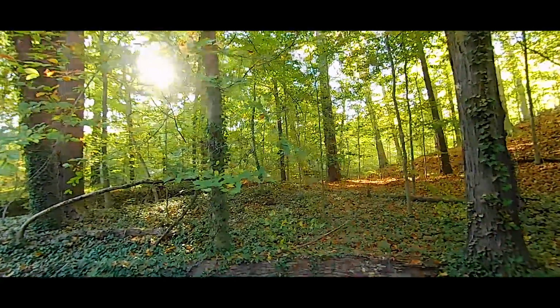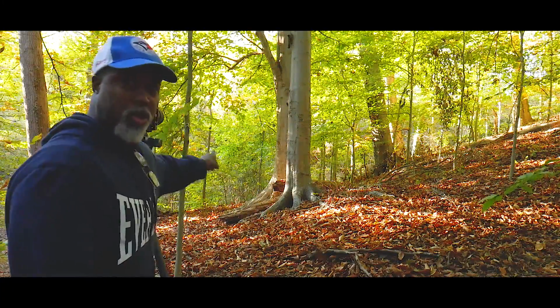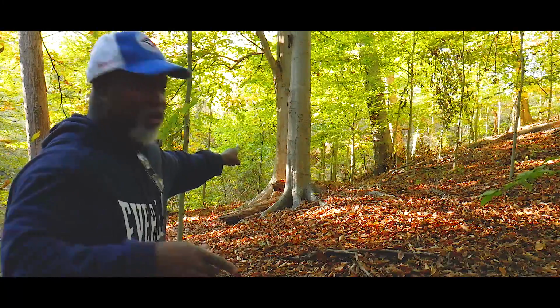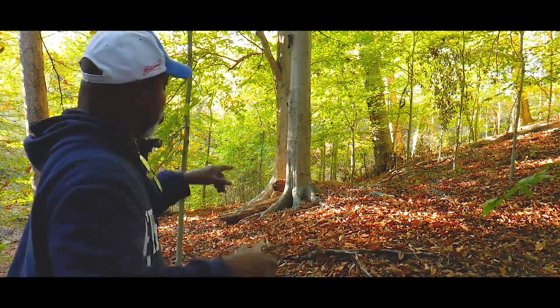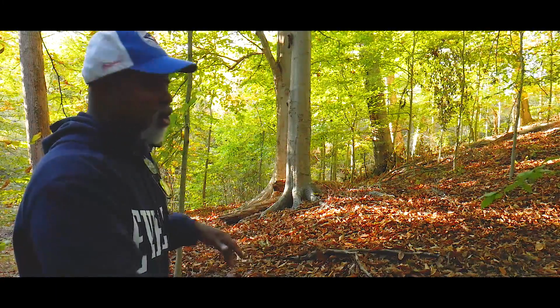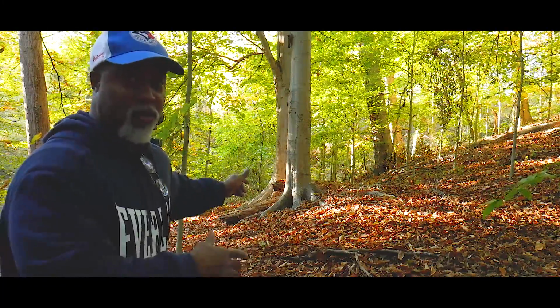Okay, I think I found my first composition. If you look directly behind me, there are two trees right here. You probably can't see it from this particular angle, but there's a separation between the two, and there are two fallen logs that are actually right between the two of them. And then we have a nice green background to accentuate everything.